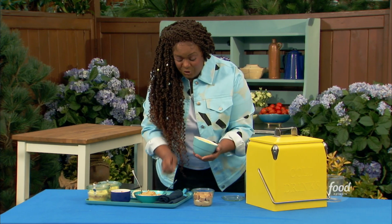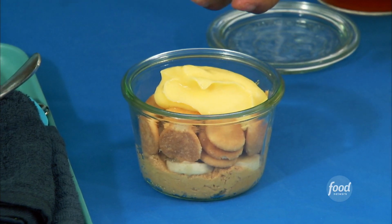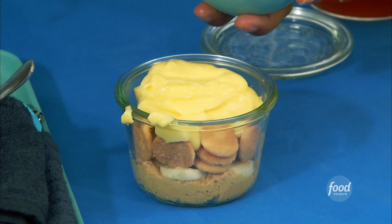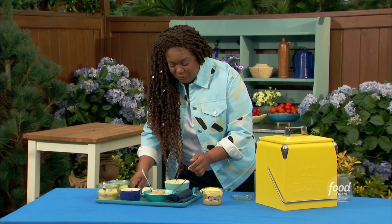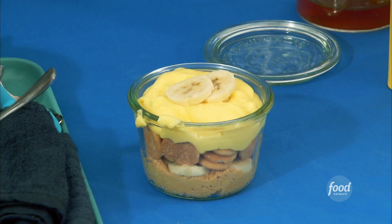And then, just over the top, some vanilla. Or you can do banana pudding. You can also go crazy and do chocolate pudding over the top and just have a complete banana chocolate extravaganza. And then you see I scooped out a little bit because I want to leave some room for a little bit of curb appeal. Gotta let them know what you're doing. And there you have it.